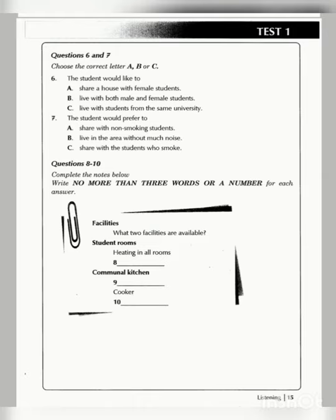Now, would you mind sharing an apartment with a male student, or do you prefer to be with other women? Well, I don't mind too much, although given the choice, I'd prefer a single-sex house. OK, that's not a problem. I'll put you down to share with other women then. And what about smoking? Do you mind sharing with students who smoke? Well, I don't smoke, but to be honest, smoking doesn't bother me. I'm more concerned about noise. Anyway, that's all the information I need. But do you have any questions?